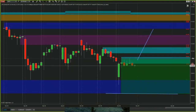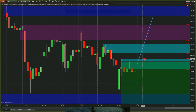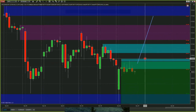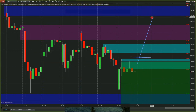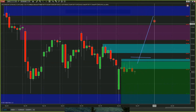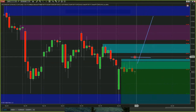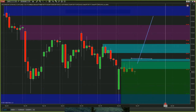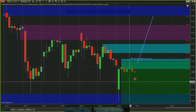What I'd really be looking for is to see price just barely peek and close above that 170 zone, that nice little aqua zone there. If price can do that, then I think we can get up into the 174 again, basically up into the top part of the range, and it'd be moving with trend. However, if it doesn't close above this zone, then I would say price is going to fall and fail from another retest of the highs.